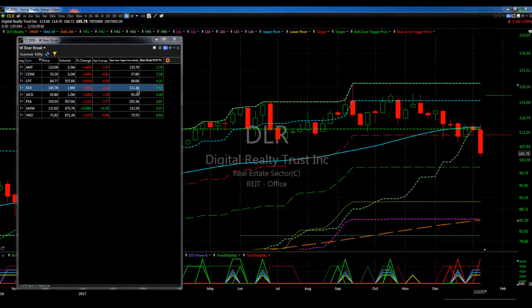The first day, by the end of the day, this is where the stock was. So it had already moved down to 109.60 from the 111.38 area. And that's just a good example of how you can take these live intraday on our website and get yourself into a trade before the end of the day.